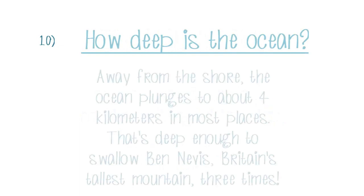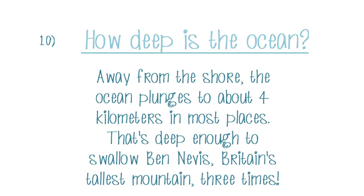How deep is the ocean? Away from the shore, the ocean plunges to about 4 kilometers in most places. That's deep enough to swallow Ben Nevis, Britain's tallest mountain, 3 times.